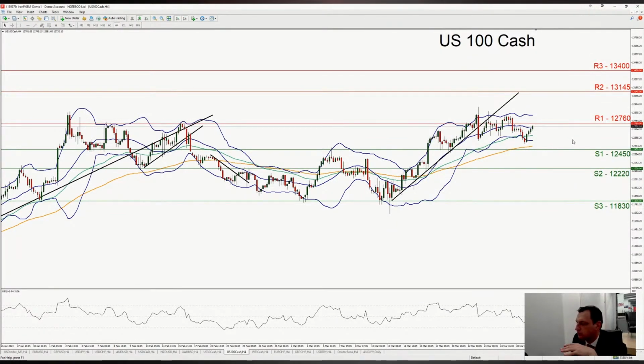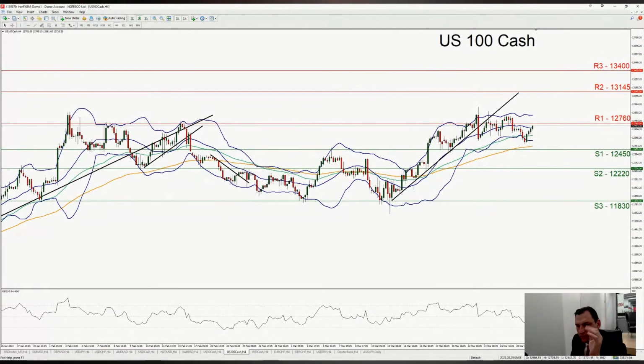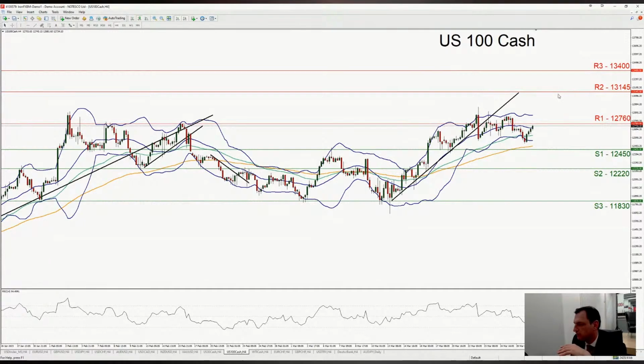For the time being, we tend to maintain our bias for the sideways motion to continue. Given that the RSI indicator has broken slightly above the reading of 50 and is on the rise, that may imply a slight buildup of bullish tendencies on a technical level. Given also that there seems to be a more risk-oriented approach, at least during the early European session today, that may allow the bulls to take a decisive step and push Nasdaq higher than the R1 12,760, starting to aim for the 13,145.